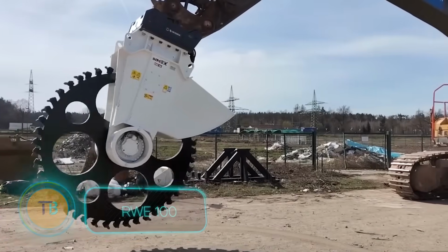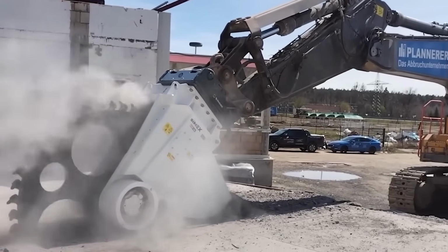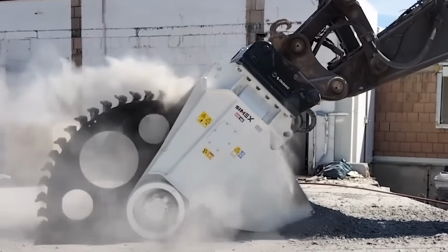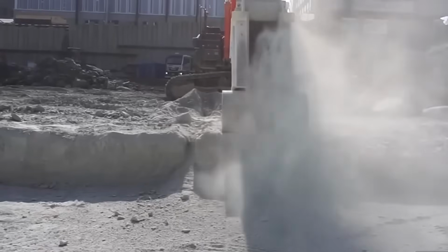This isn't just another attachment. It's the tool that's making excavation crews rethink their entire approach. The RWE 100 cutter wheel tackles jobs that would break ordinary trenching equipment in minutes. Built for excavators and backhoes, this thing slices through terrain that would normally require specialized equipment and twice the manpower.